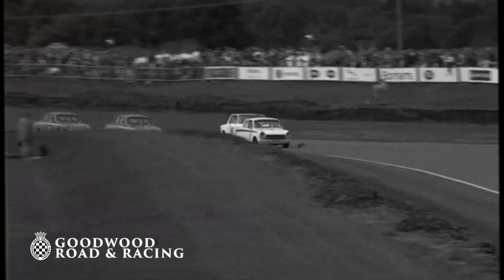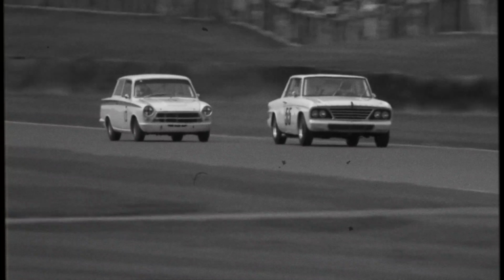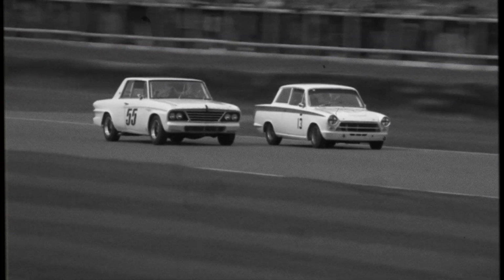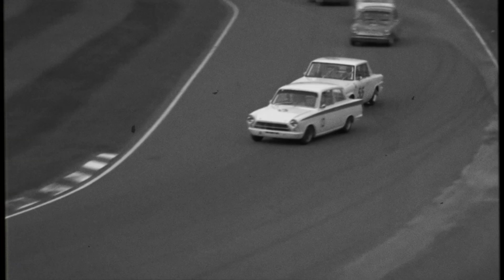Fast Fords. We've all got a favourite. Whether you want to go all misty-eyed at the thought of a Lotus Cortina with Jim Clark at the wheel, or go mad for the idea of Andy Rouse blasting his Sierra RS to the British saloon car title, the Blue Oval has produced something for everyone.